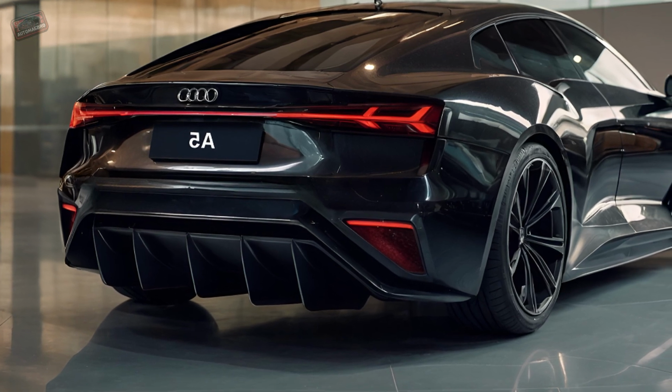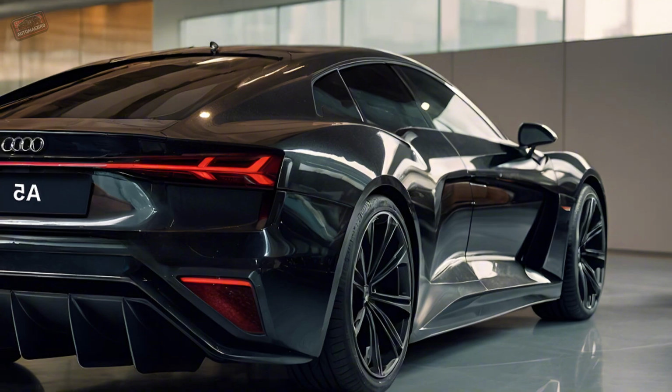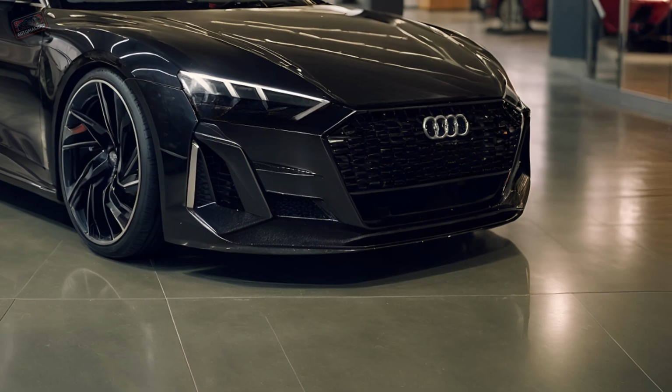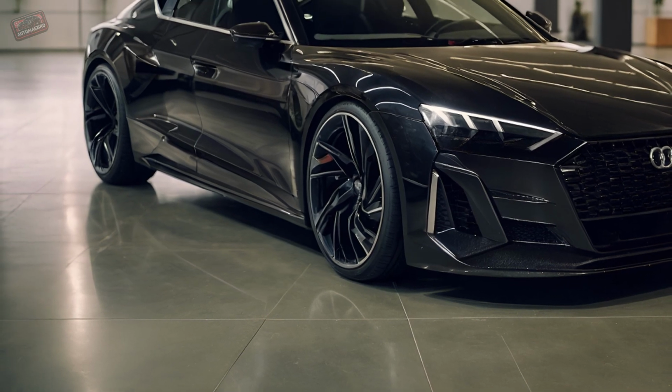Cargo space is a highlight with that hatchback layout. You can carry sports gear, luggage, or IKEA runs with ease. It's longer and wider than the outgoing sedan, so rear seat passengers get more hip and shoulder room too.